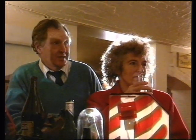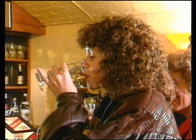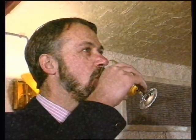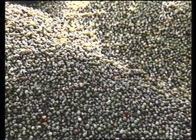Yeah, that's nice, wasn't it? Not a gulp, sip. What do we sip here? Pears. This is a medium dry. Medium dry, blend of pears. And it's about 8% alcohol.